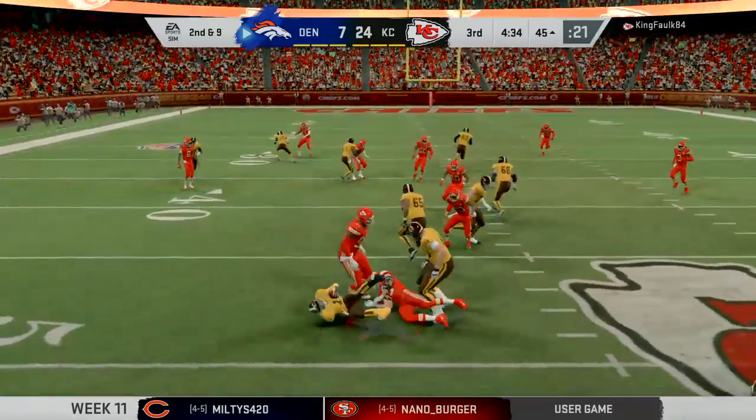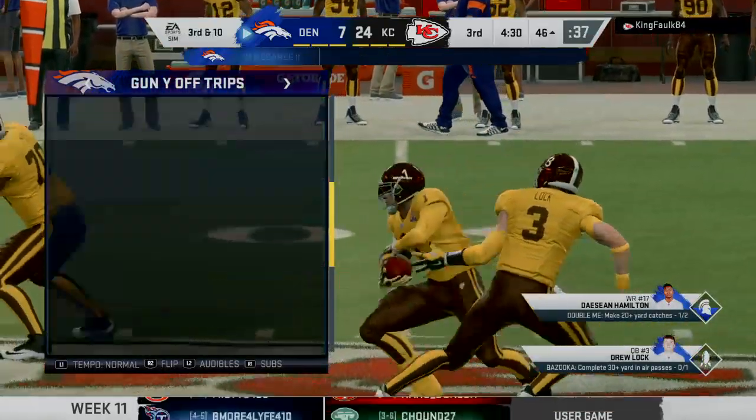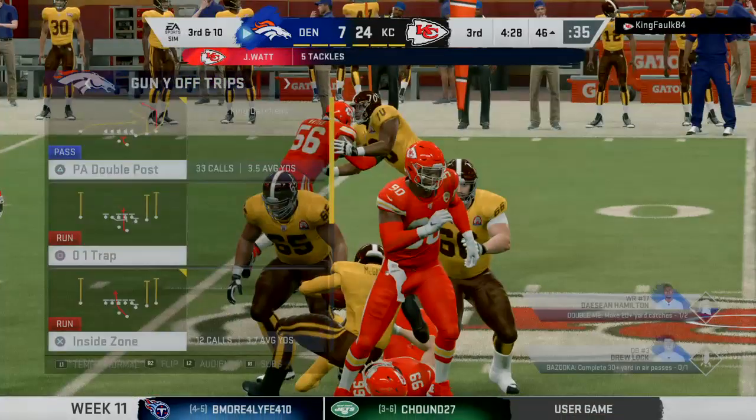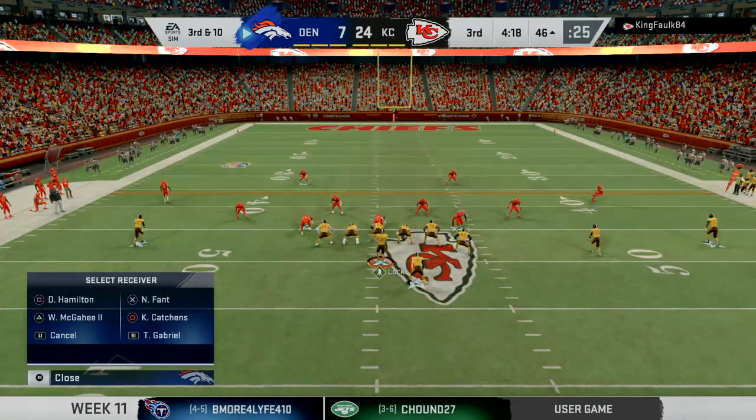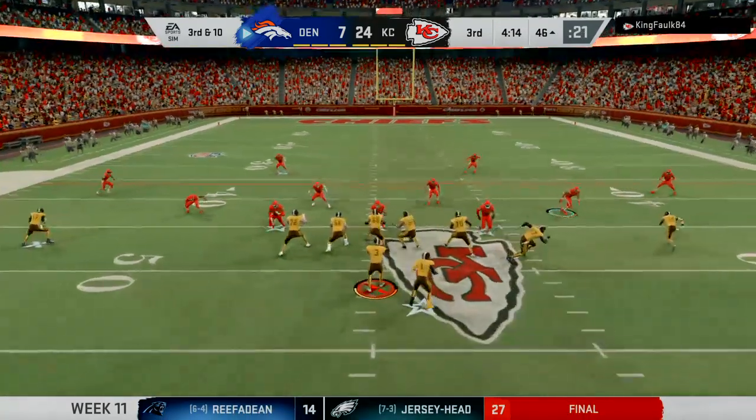They'll run it now out of the gun. And they see right through that defensively as he'll be hit and taken down to the backfield. It'll wind up being a loss of 2. And that's going to make it 3rd down and 10.